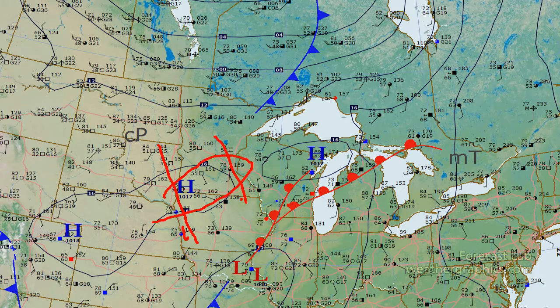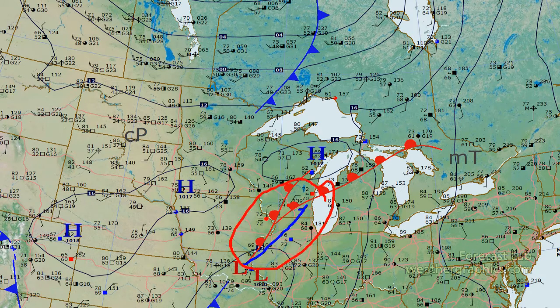And I would say it's probably safe to say that this is a stationary front, soon to be low pressure as that system approaches there from Missouri. That's going to work its way up the front, kind of like a zipper, and basically convert the front into a cold front, which will sweep through Chicago, Michigan, and South Bend, Indianapolis as it moves eastward.